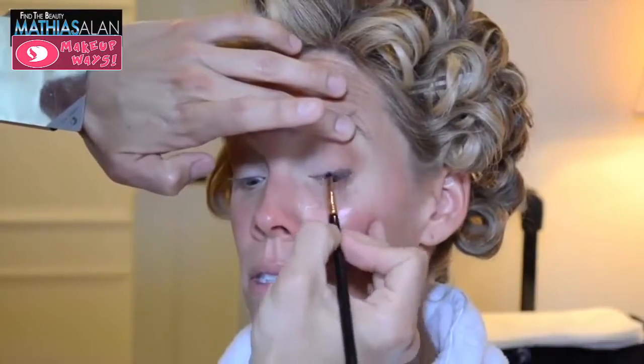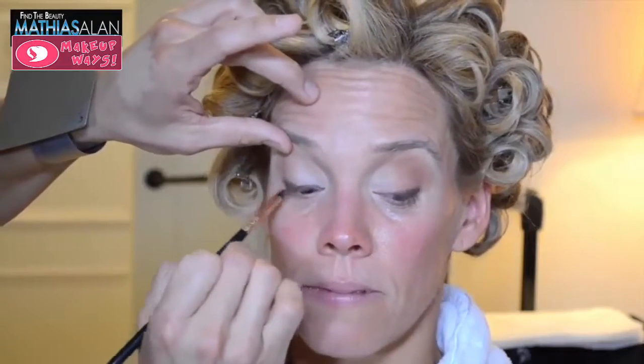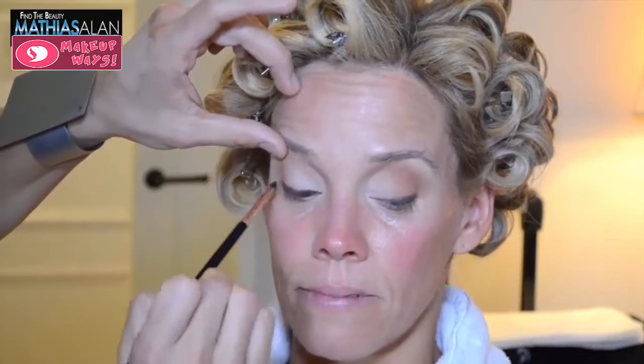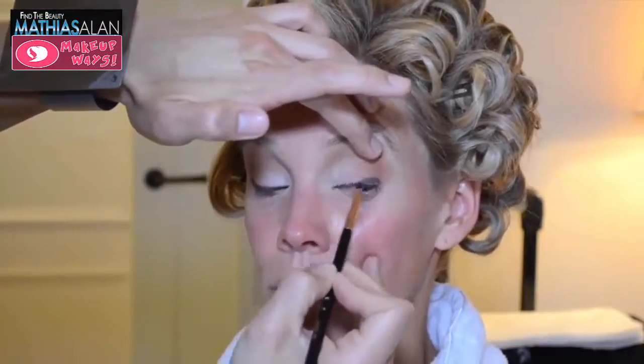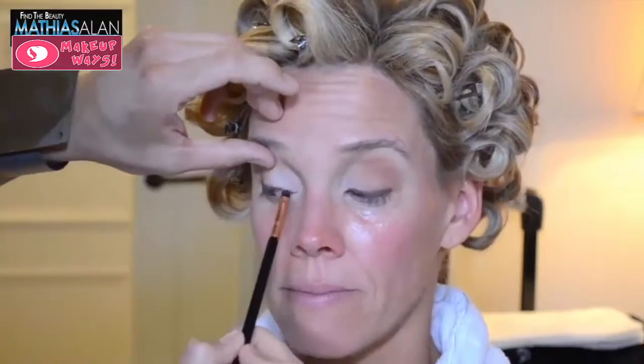I've worked with so many different clients and women are just so different from one age to another or from one part of the country to the next. I can have a woman in my chair who says, I cannot leave the house without red lipstick on. Whether or not I feel that may be the best look for her, I need to make her feel comfortable and beautiful. So I will find the right red lipstick shade for her.